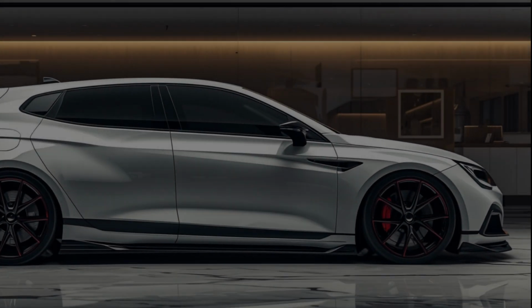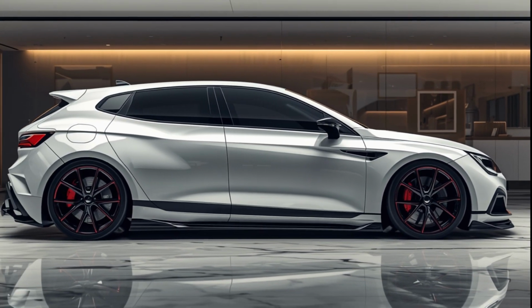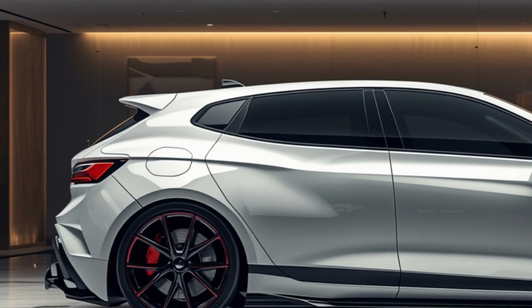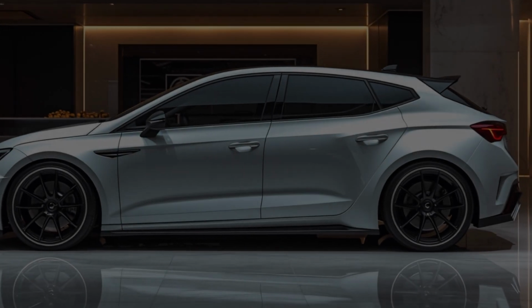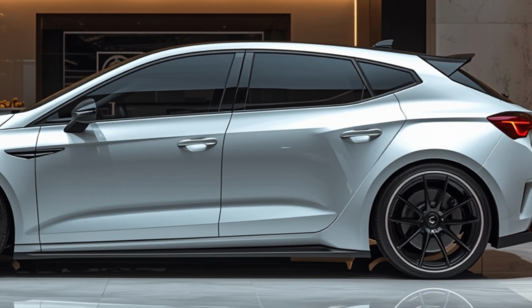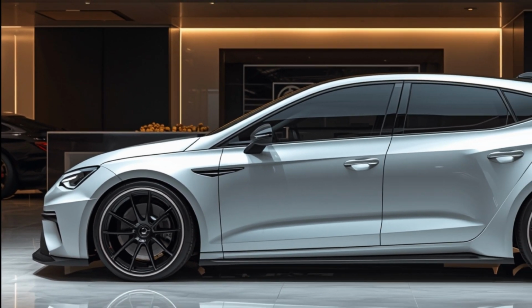Performance is the area where the Cupra Born really stands out as a true sporty electric hatchback. Powered by rear-wheel drive on the MEB platform, it offers instant torque and highly engaging handling. Several variants cater to different drivers. The Base Plus model comes with a 58 kWh battery and approximately 190 horsepower, delivering up to 280 miles of WLTP range. The Endurance version upgrades to a 79 kWh battery and 231 horsepower for an impressive 372 miles.